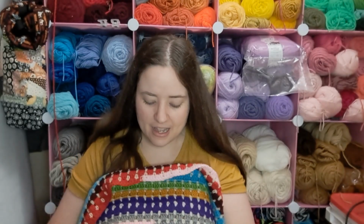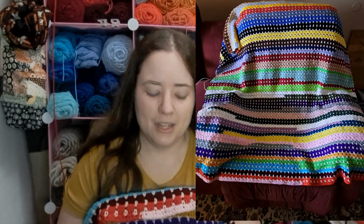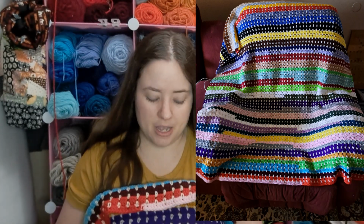I use it a lot while I'm sitting in there in the mornings crocheting while the kids are still asleep because it's chilly. My chair that I like to sit in is right beside the window, and this is an old apartment, so it's drafty. But, so I need a blanket. And I've been using this.